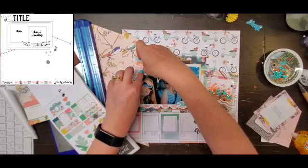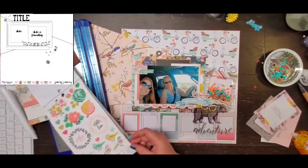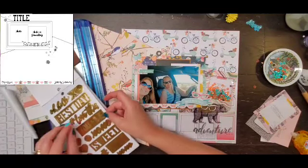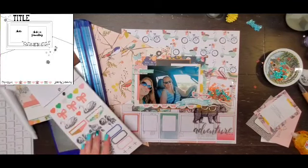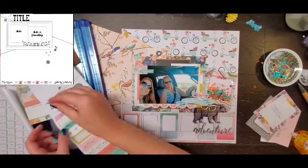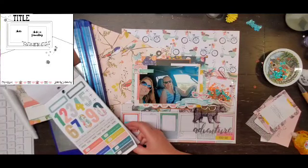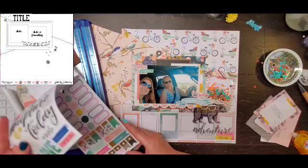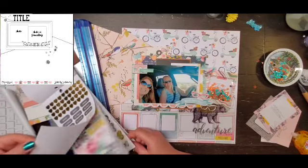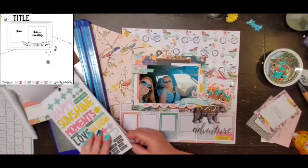And then I'm going to continue to look through the sticker book and see what else I can find. So I do grab a little camera and layer a little together tiny word sticker on top, because we're together. And then I'm going to find another one that says you and me and put that at the bottom. So my title is actually going to be Adventure, You and Me. Yeah, I love it.